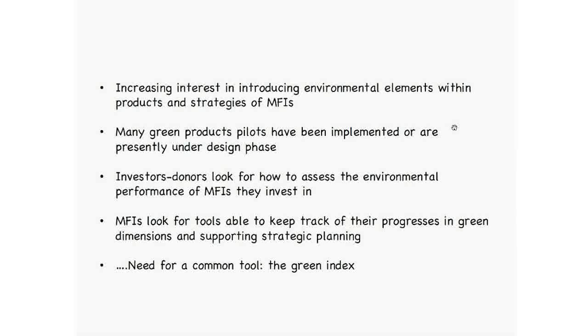And investors and donors, as you can imagine, in the period in which we live, where the environment is quite high on the agenda at the international level, look for how to assess the environmental performance of the institutions they finance. And that is more tricky if we speak about institutions that finance poor households or microenterprises, so microfinance institutions.